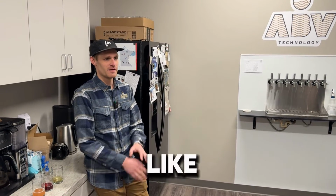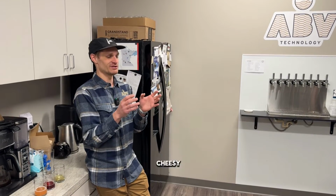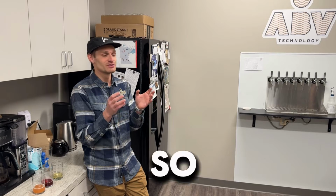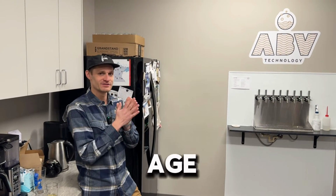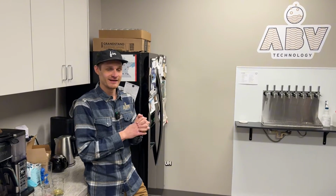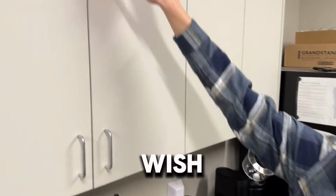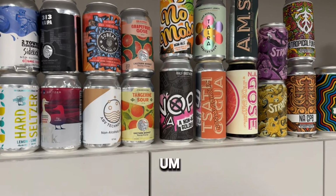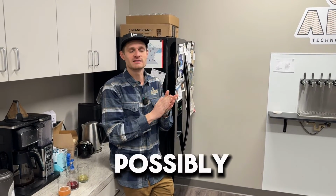But as far as my favorite NA beer, tried and true, I know this sounds kind of cheesy, but Athletic's Nah Hellas is just so easy and approachable, just to grab a can no matter what time of year. But I gotta say that the barrel aged stout that we did for Eastlake, it's this little orange guy right here, and I wish they were still around. I love that brewery. But they were able to take a small batch of a barrel aged stout. We were able to run it, and man, it was just everything you could possibly dream of.